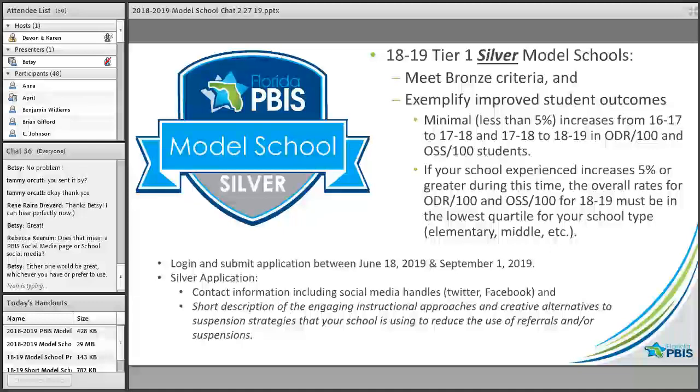And then again, silver schools, you still need to log in and submit your application. Your description focuses on your engaging instructional approaches and your alternative to suspension strategies that you're using, so focusing on the improved outcomes piece there. And then gold.